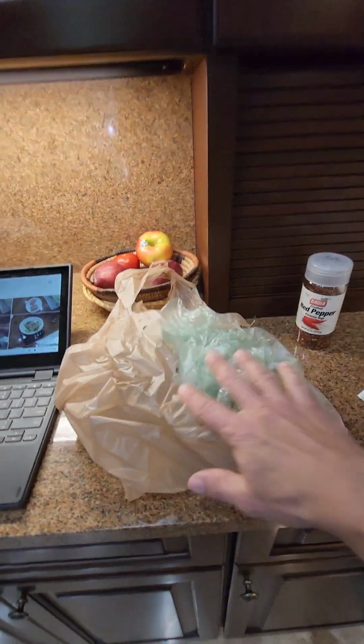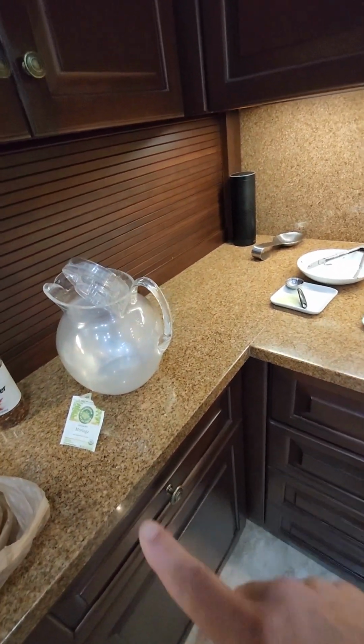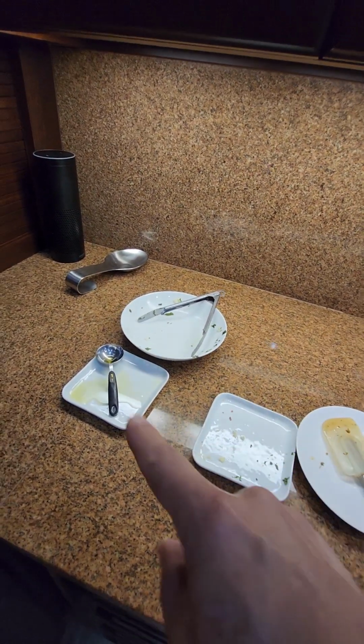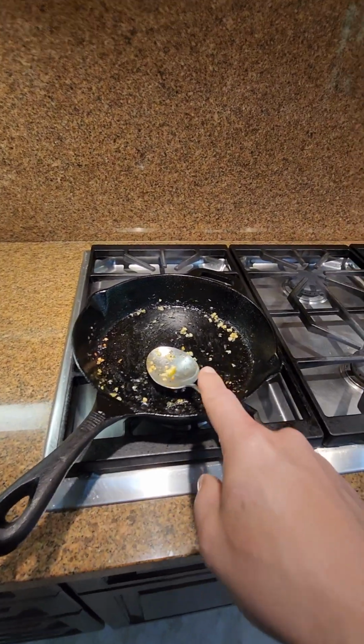What else? This is the fruit for today, the moringa tea that I served today. I gotta do a little bit more. So this is where I cooked. I marinated the shrimp over there. This is my extra virgin olive oil. This is garlic and parsley that I use for marinating. I like this a lot.